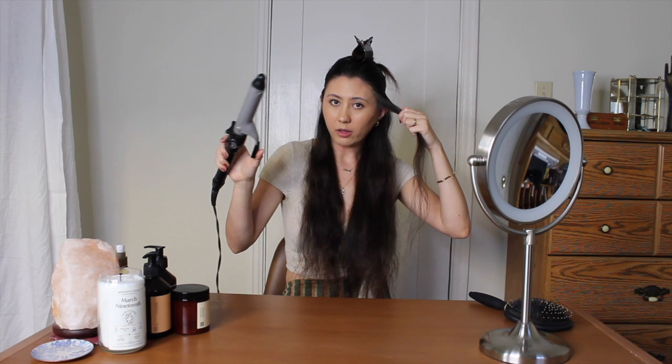So I'm just gonna take my curling iron. I'm actually gonna open the clamp and put my hair on the curling iron inside of the clamp. Be very careful. I know when I first started using this technique that I actually wore that glove that comes with a wand. I don't anymore because I've been doing this for so long now that I kind of know how to not burn myself.